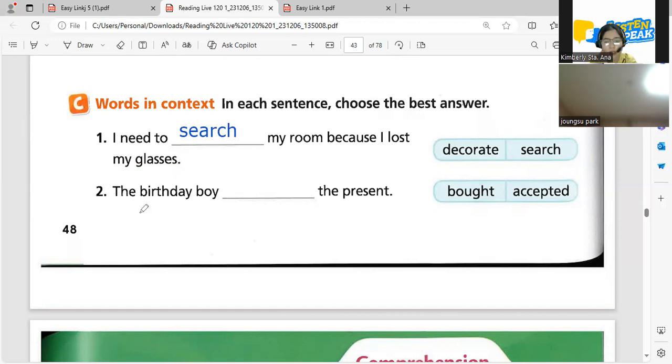How about for number two? Can you try number two? The birthday boy accepted the present. Okay, very good. Accepted. That is a nice answer, Jimin. Now we need to read the sentence one more time, okay?